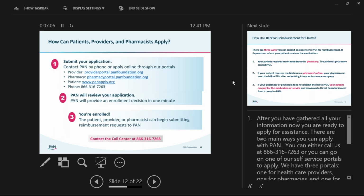Now you are ready to apply for assistance with PAN. There are 2 main ways to do this. You can either give us a call Monday through Friday from 9 a.m. to 7 p.m. Eastern Standard Time at 866-316-7263, or you can log on to one of our 3 self-service portals listed here.